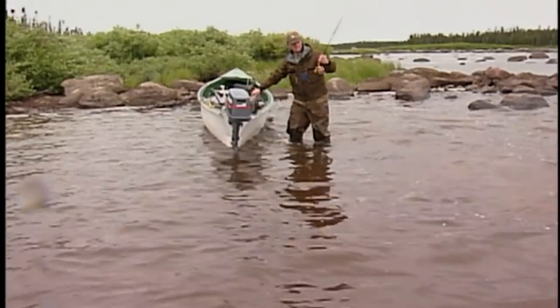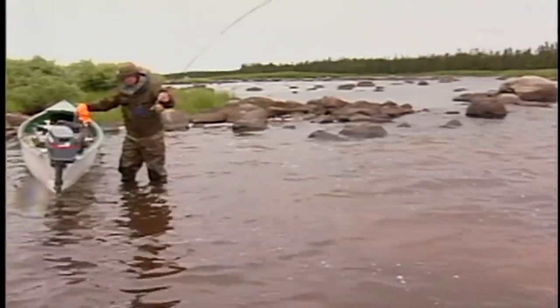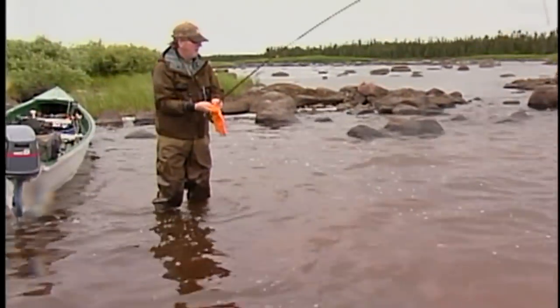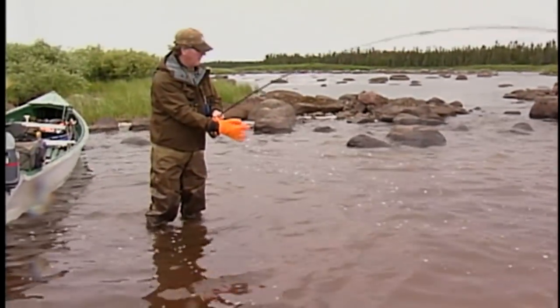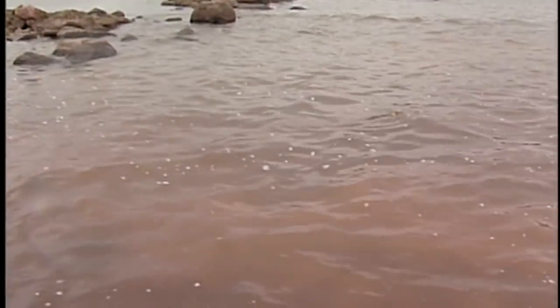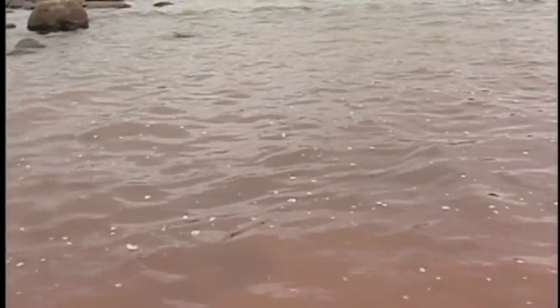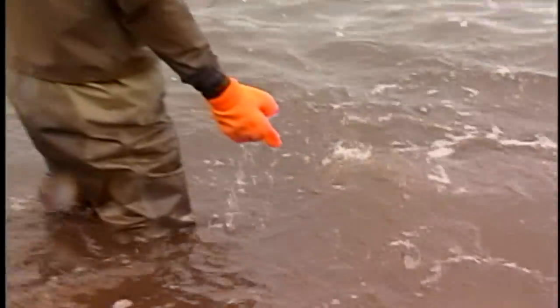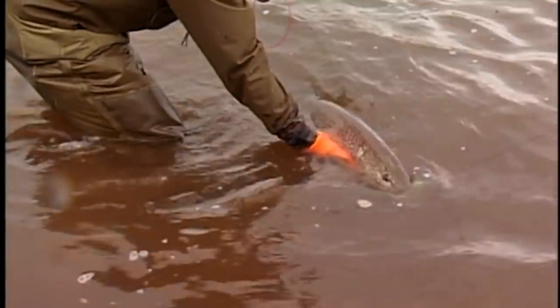Let's get my glove. Oh, it's a nice fish. And the other thing I'm gonna get, I got it right here. Okay, let's get a hold of this guy here. Let's see how close he's going to get to his tail. Oh, he didn't like that. He's ready to come in now.